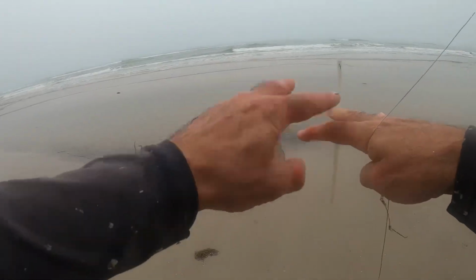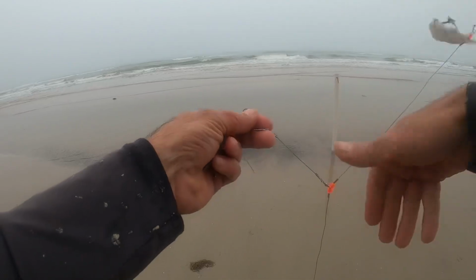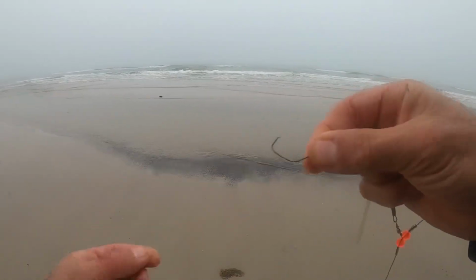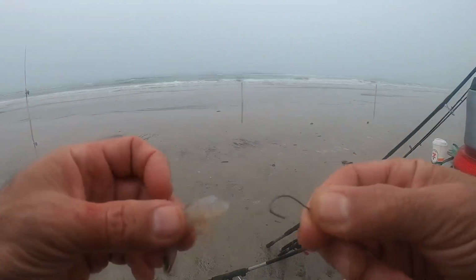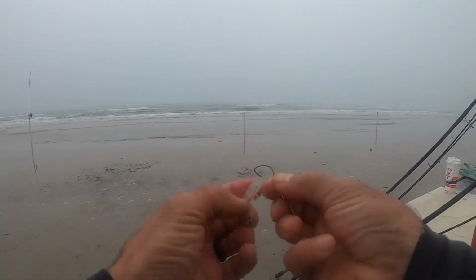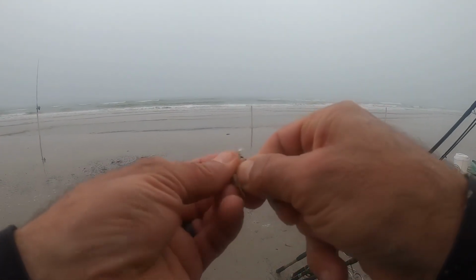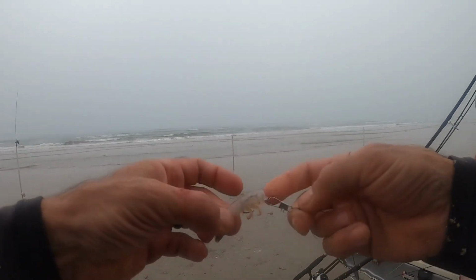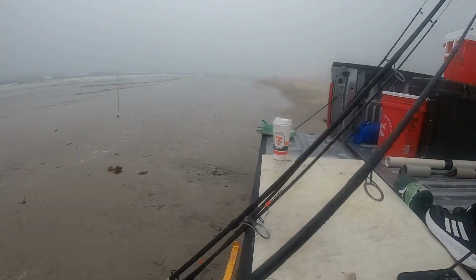Got cut up by that redfish. Anyways, chop it in half right there. Little bitty hook. Oh look, it bent the hook. That's okay, because I got more. There you go. Little piece like that's all you need. As you saw, I just caught that big old redfish on a little piece of shrimp like that, on a little bitty hook. Let's do it again.